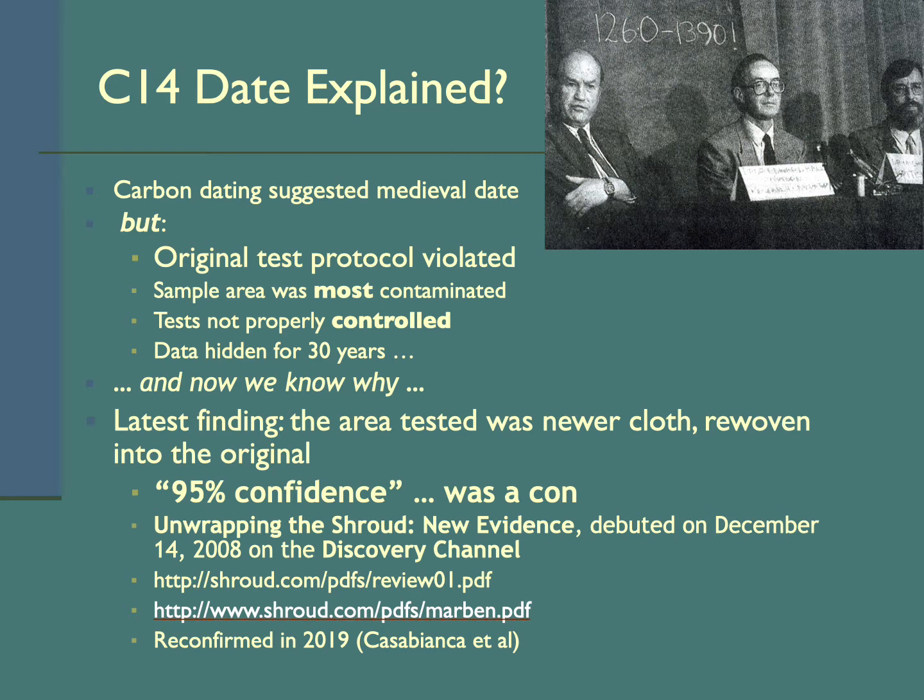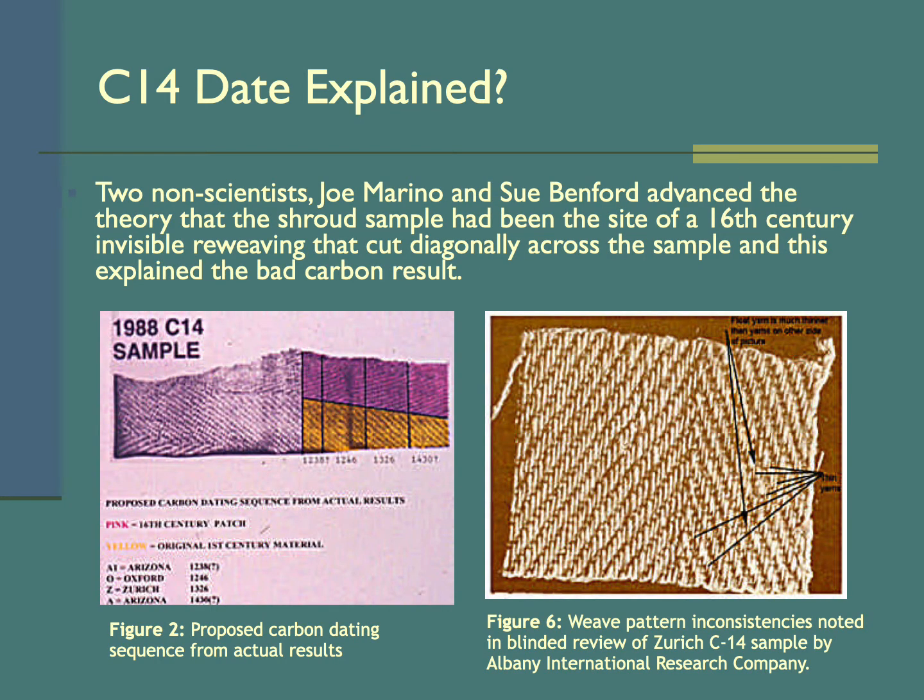Unfortunately, for decades, the public was fooled into thinking that this was a scientific finding. Now, ironically, it was two non-scientists, Joe Marino and Sue Benford, who theorized that the sample had been the site of a 16th century reweaving, very skillfully done, to repair some of the damage that the shroud had accumulated throughout the ages. The reweaving was cut diagonally across the sample, and this, they theorized, explained the bad carbon-14 result, bad from one perspective. So you can see here a figure that proposed why we got the results we did.